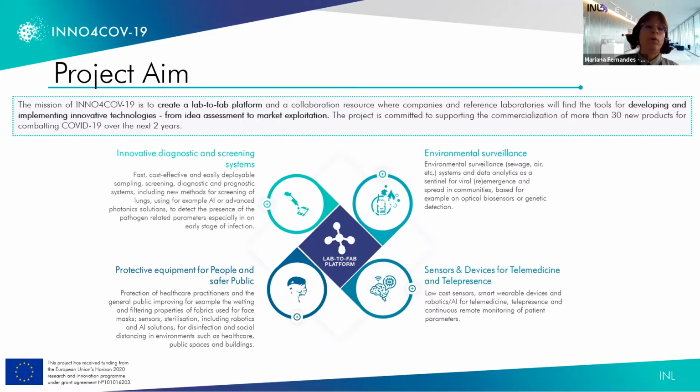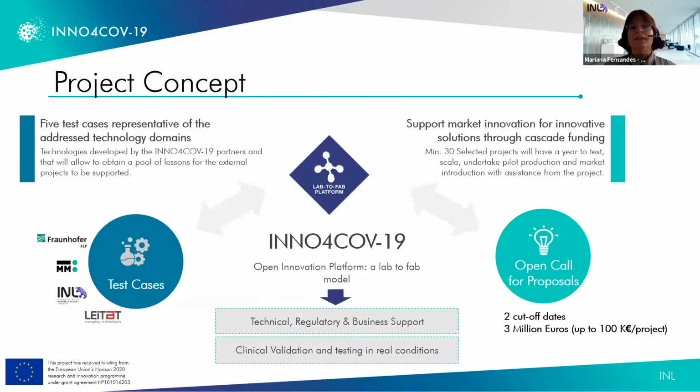And our approach to develop these platforms that I just explained to you is by feeding the platform during these 2 years with two main drivers, let's say. So on one hand, we are going to support, and we are supporting, 5 test cases that are representative of the 4 technology domains. And these test cases are technologies that are proprietary or that are developed by the consortium. We have here the 4 partners that are contributing with the test cases that we are developing within our project.